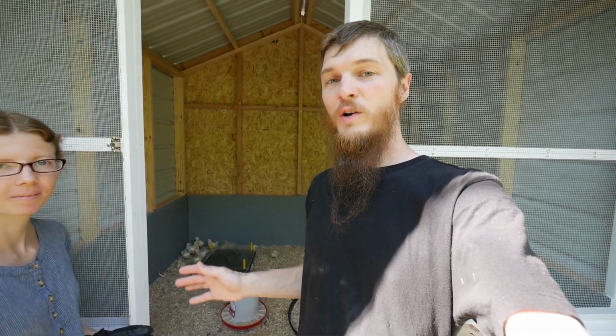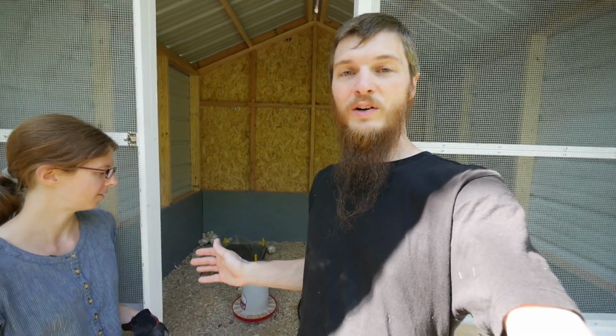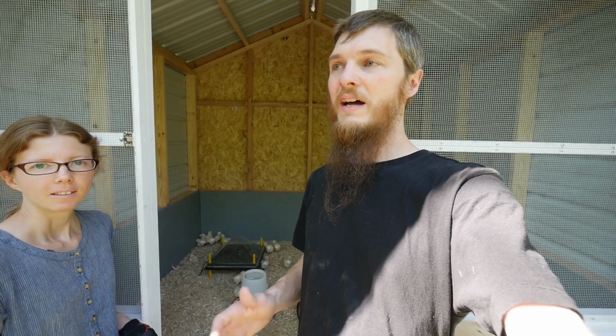So here we are, day 7. The chicks have been here for a week now, and they're all alive, they're all healthy, they're all eating. All 29. And they're all looking good, so we're so happy about that. The only problem that we've experienced during this first week is pasty butt. Now, if any of you are planning on getting chicks, you're going to have to know this, so let's talk about pasty butt.